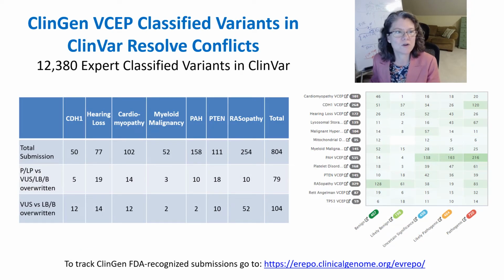So to date, there are over 12,000 expert classified variants in ClinVar. The goal is not to classify every variant, as I mentioned earlier. There's a lot of work that goes into these variant classifications, especially when they're differing between laboratories. So we really target those most important variants that we need to come to resolution on. You can get the detailed evidence, although they all go into ClinVar.